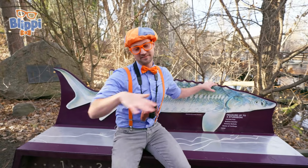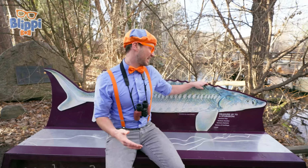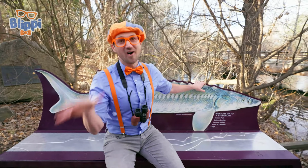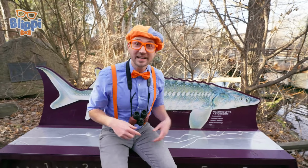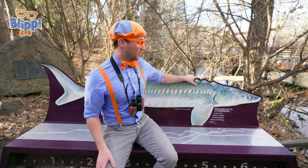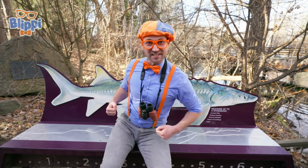This is such a big fish. Sturgeons love to hang out at the bottom, underwater. And they're really, really old. Well, not all of them, but they're ancient fish. Sturgeons have been on our planet since the dinosaur times. Those are some old fish. All right, let's see if we can find some more fish.